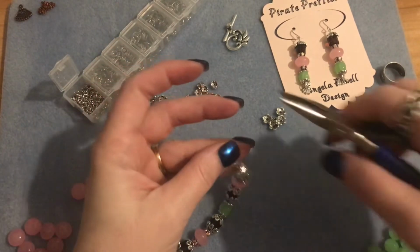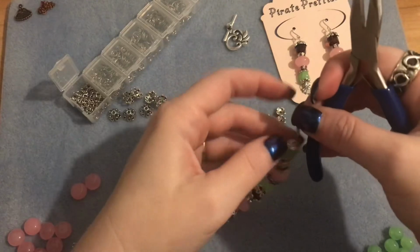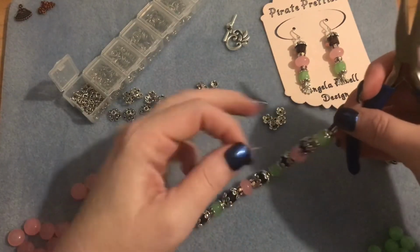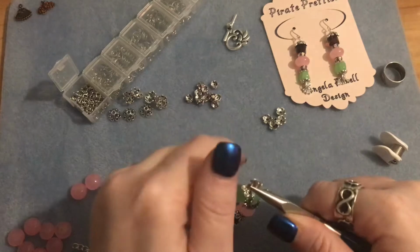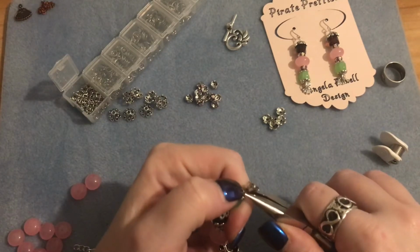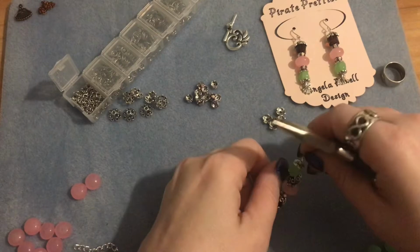Okay, and like I said, you always want to make sure that you have fluid movement in your bracelet. You don't want it so stiff that it's going to pop, but you do have to make sure it doesn't have excess room in there either. So I'm going to go ahead and get my crimp to come back out of that bead because it wants to hide on top of the bead cap. So I just have to move it up a little bit, make sure it's where it needs to be.